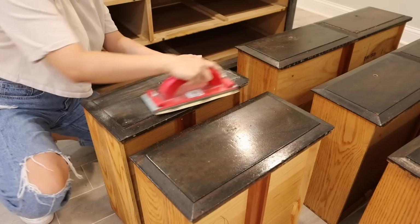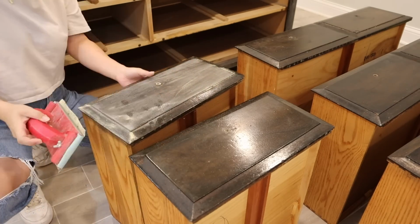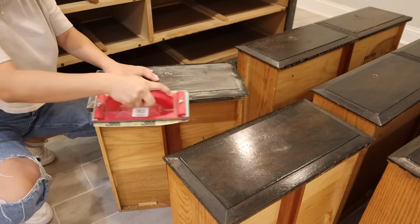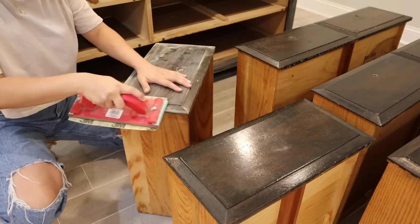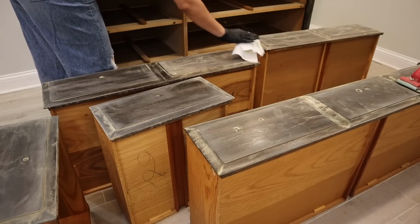And with most things that come a little bit cheaper, you do have to put in a little bit more elbow grease, but it is totally worth it. With this piece, I just wanted to knock off the shine and also give our paint something to stick to, so I'm going to sand the entire thing as well as all of the drawers.